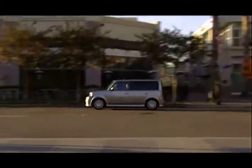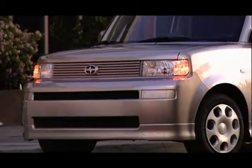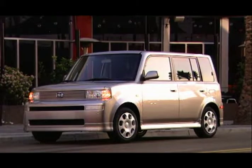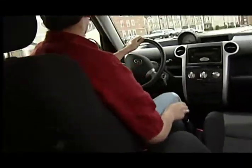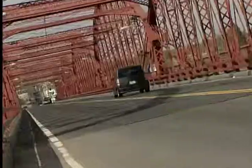But there's not an endless list of kicky, hip, and dialed-in automobiles to choose from in the niche where the Scion XB calls home. It's an inexpensive to buy, inexpensive to operate party room on wheels that has what it takes to get Generation Y from point A to point B.